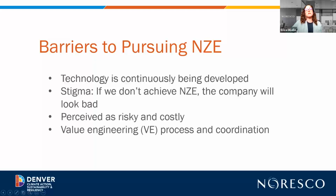And then just some barriers to pursuing NZE. You're looking at, Denver, I know, is working to lead manufacturing companies to develop more affordable technology and equipment by setting an NZE standard and moving in that direction. There is also a stigma that if you don't achieve NZE, the company will look bad, right? So it's important to celebrate your successes as you hit those milestones.